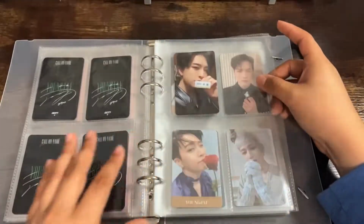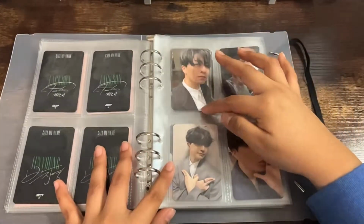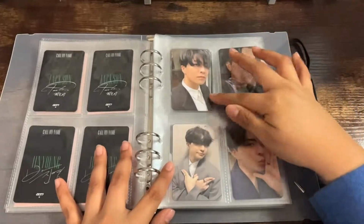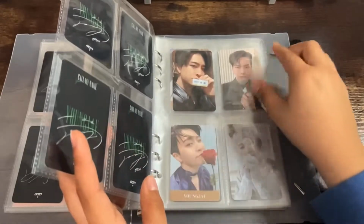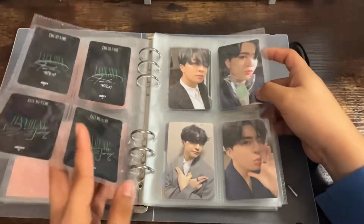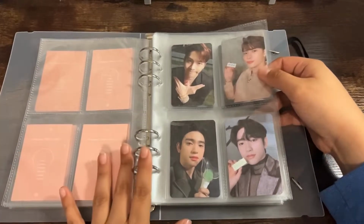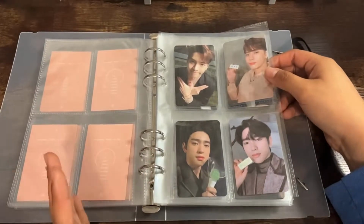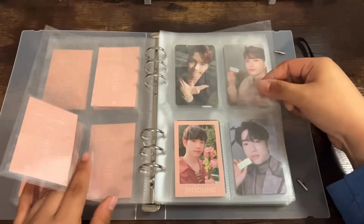For You Call My Name, as you can see, I'm almost done with Yeonjae. There's 7 photo cards for each member. 4, 5, 6, 7. And then this is who I have for Jackson and Jinyoung. I did not pull any JB or find any JB, but I'm not too worried about it.